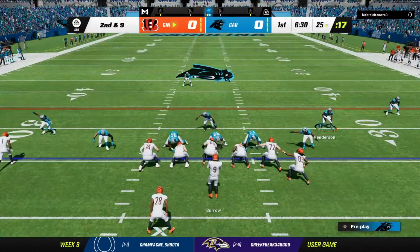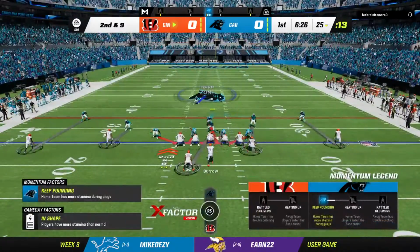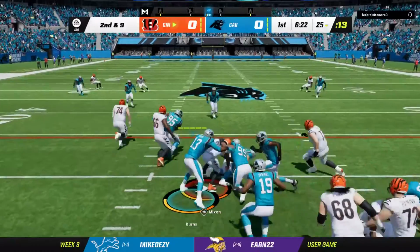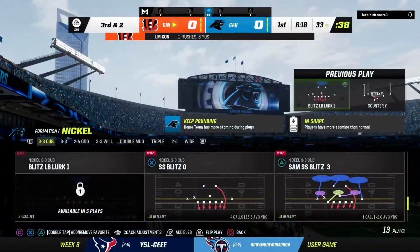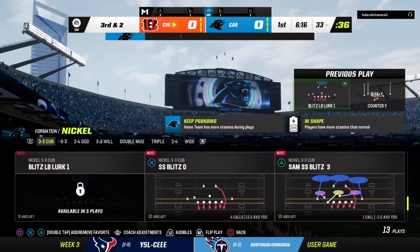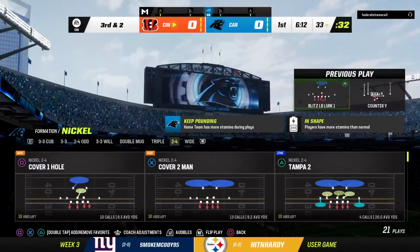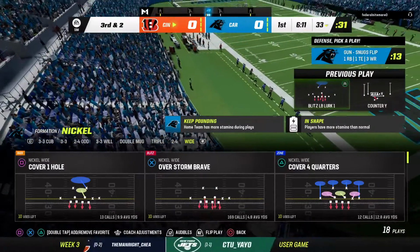The run only got a yard. Here's 2nd and 9. It's Mixon on the counter. And he's going to get about 7 yards on that one, up to around the 33. One of the downsides of blitzing during a run down is that sometimes you get out of your gaps. You don't defend the run quite as well because you're headed towards the ball carrier with the bandit.